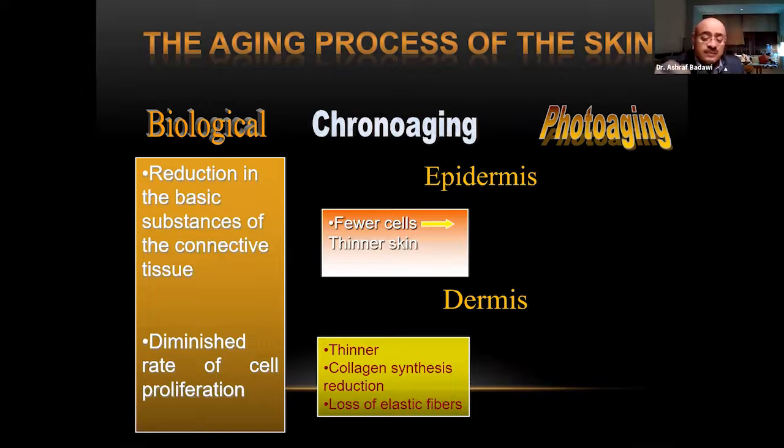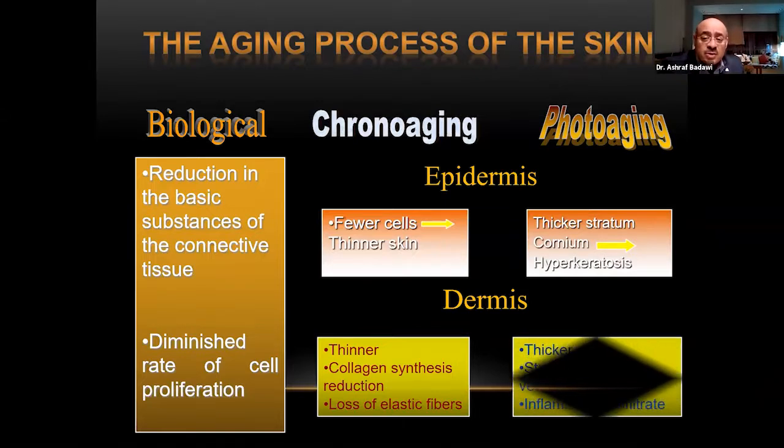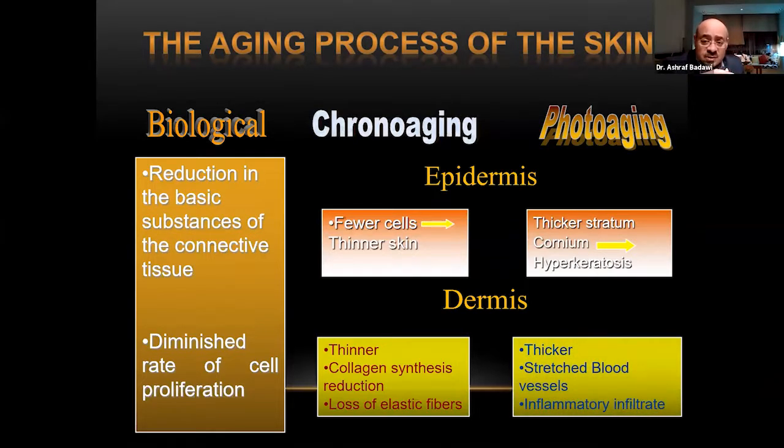On the other hand, photoaging is a protective mechanism where we have an insult coming from outside. The skin feels that there is injury and harm, so it tries to protect itself by becoming thicker. So we are going to have hyperkeratosis at the level of the epidermis, and regarding the dermis, we are going to have a thicker dermis, stretched blood vessels in order to bring more nutrition, and inflammatory infiltrate. The cells of war are migrating into the skin in order to protect against the invasion from outside.